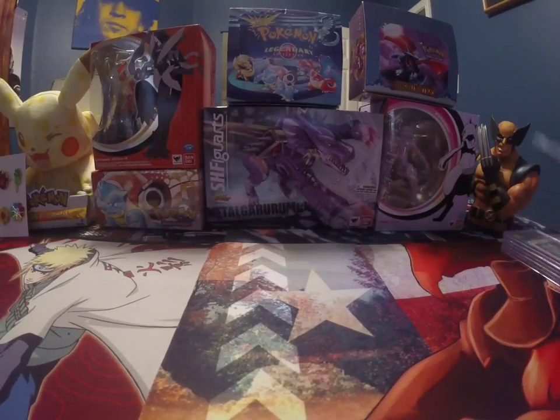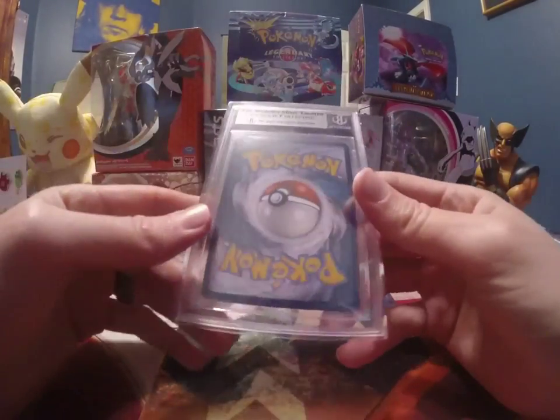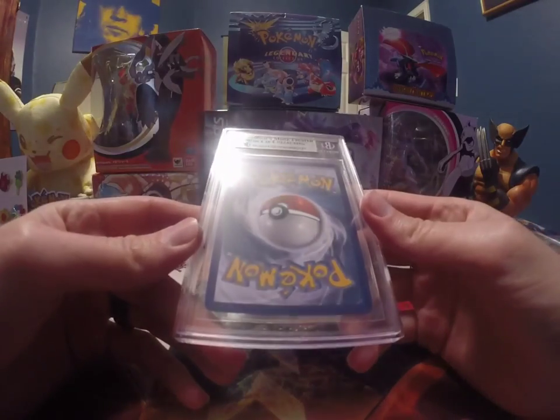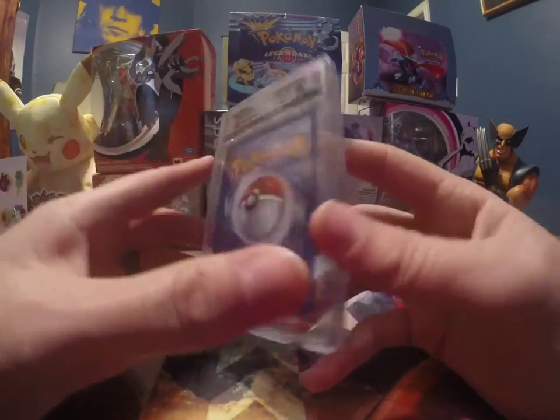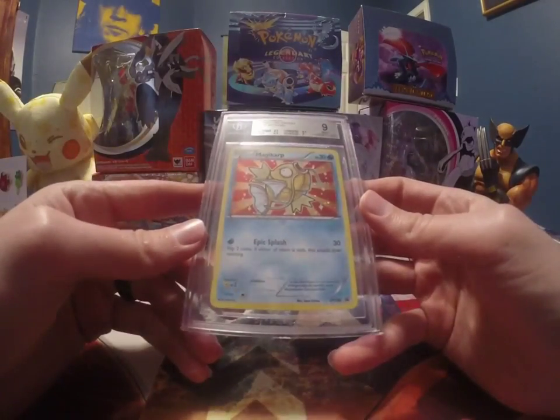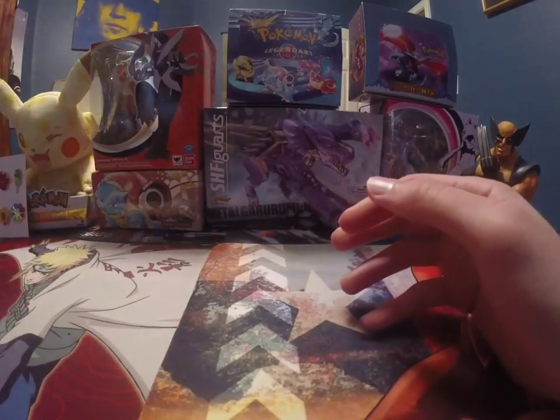Then we have our Target promo. So we got the first Magikarp, got a 9. I was kind of surprised on this. It got an 8.5 on the corners. I don't really know. I mean, there's a little whitening, but nothing that I can see that's severely damaging on it. So I don't know. I was kind of surprised at that, but still mint 9 nonetheless.